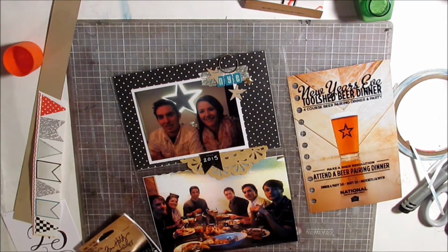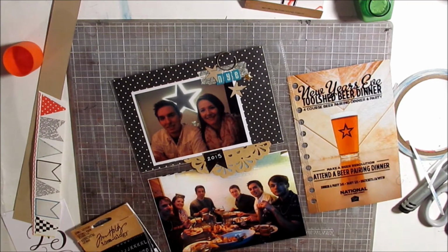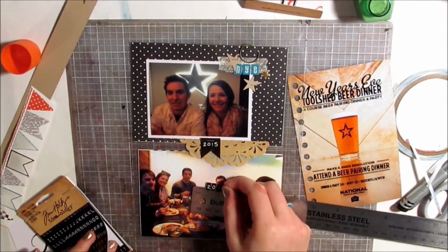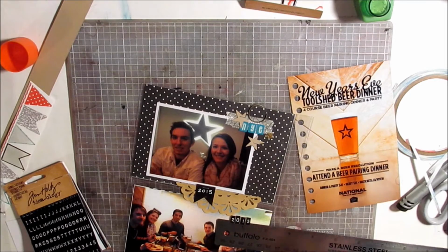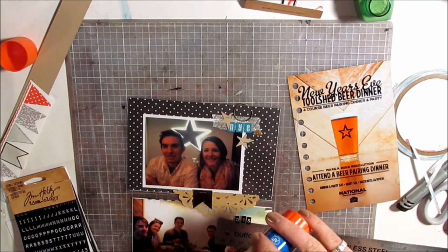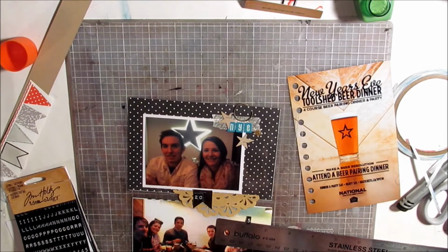And I used my white gel pen on that little banner sticker, but I didn't like how the handwriting looked on this. I decided to remove that just using a baby wipe, or a face wipe actually, and add those tiny Tim Holtz stickers instead, and I like how this looks better.